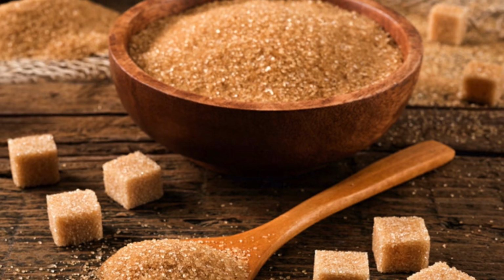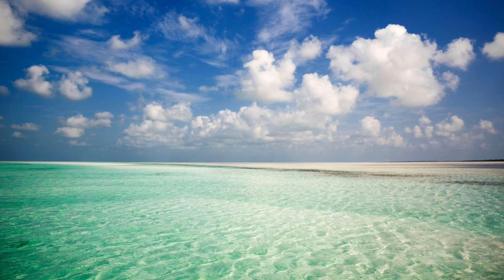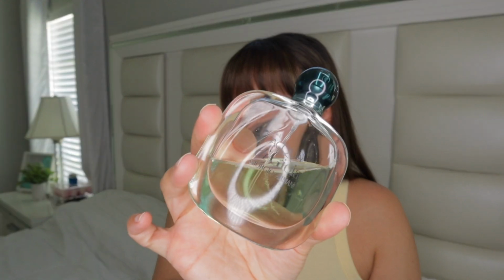This one also has brown sugar. I've never been able to pick up anything sugary sweet, but I do feel like it adds to this fragrance. And even though they don't list aquatic in one of the accords, I do find this one to be aquatic. So again, that is Acqua di Gioia by Giorgio Armani.